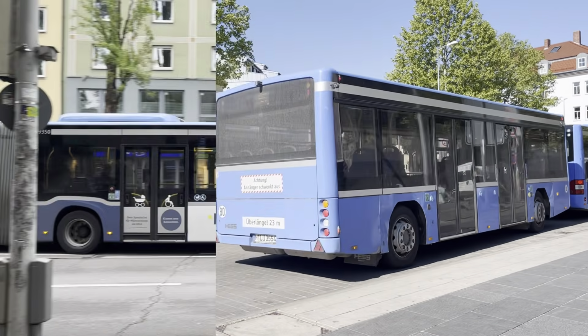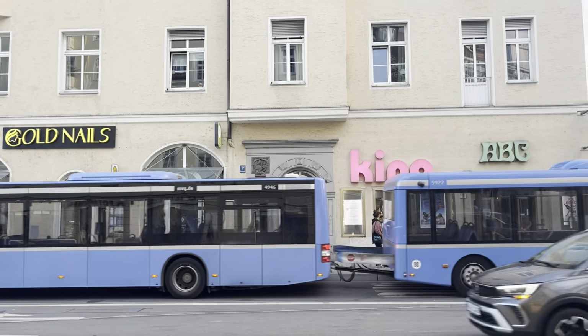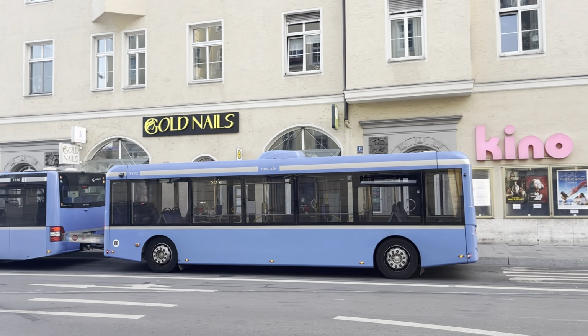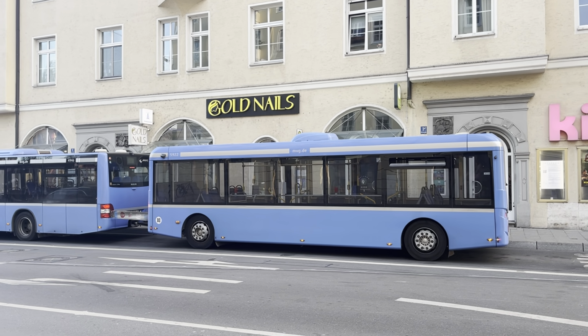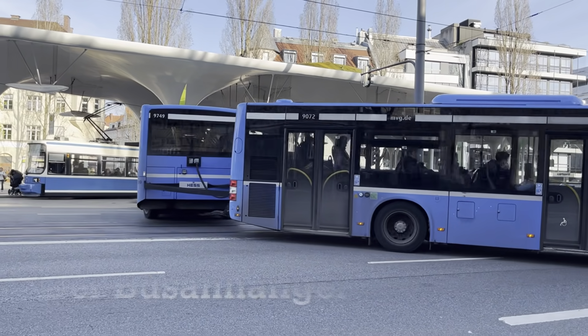And no, I'm not talking about regular walk-through articulated buses. I'm talking about a completely separate bus cabin with no driver's cab or interior controls that just gets attached to the back of a regular bus. It's finally time for an ode to Munich's weirdest transit vehicle, the Busanhänger.